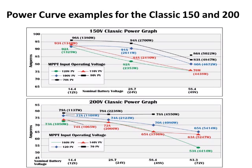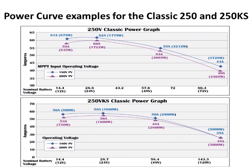There's also going to be times with wind or hydro where the device will dictate what Classic to use. An example of this would be the new Berge XL1 wind turbine that was designed to work with a Classic 250 and does not require a clipper. Here we're showing the same power curves, but for the Classic 250 and the 250 KS. The standard Classic models will charge from 12 to 72 volt nominal battery banks, and the 250 Kangaroo Special will charge from 12 to 120 volt nominal battery banks.